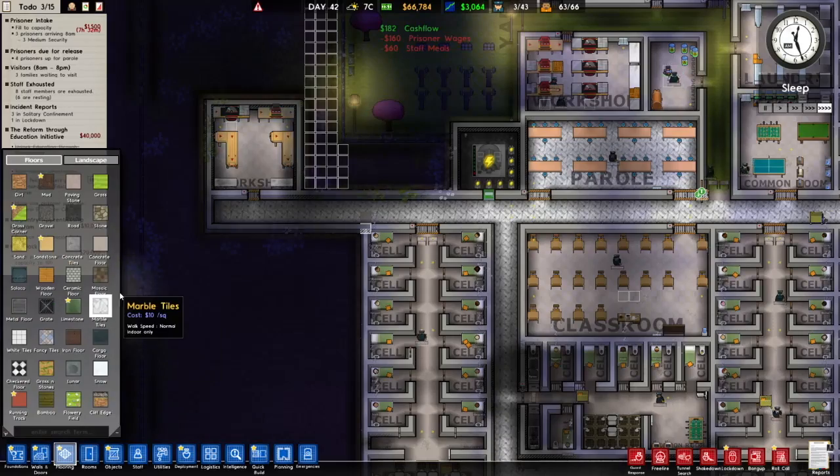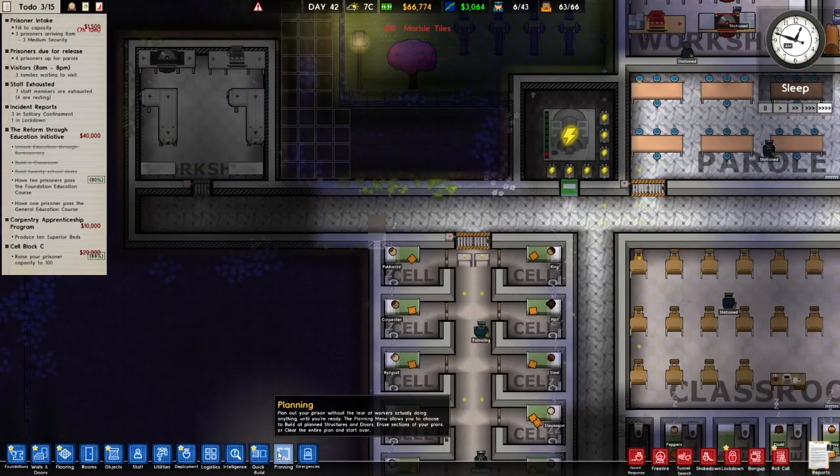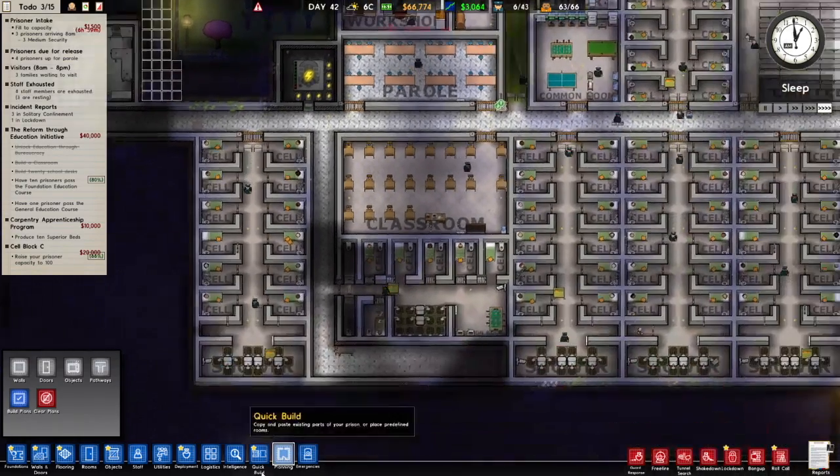There's one spot right here that's not being fixed. Oh, it hasn't got a flooring on it. And then we need to get rid of that planning.